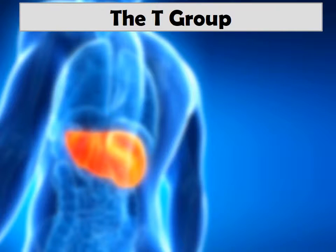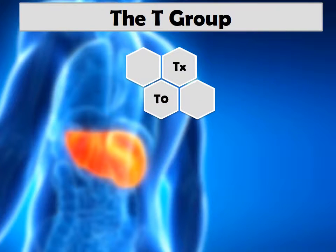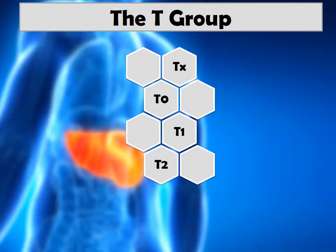T group. TX means primary tumor cannot be assessed. T0 means no evidence of primary tumor. T1 means a single tumor of any size that hasn't grown into blood vessels. T2 means either a single tumor of any size that has grown into blood vessels or more than one tumor but no tumor is larger than 5 centimeters, which is about 2 inches across.